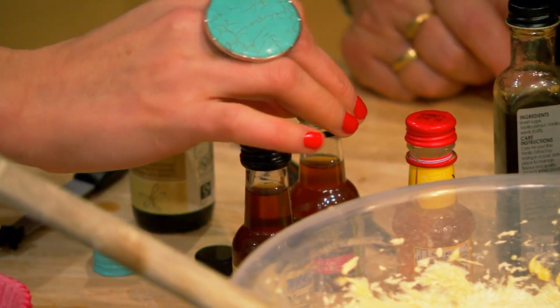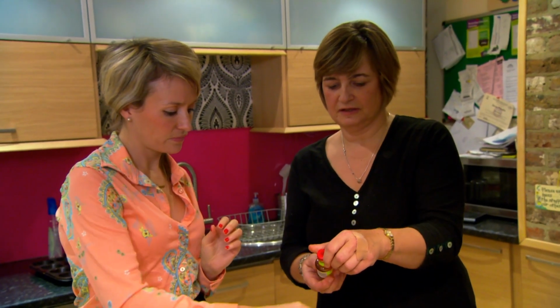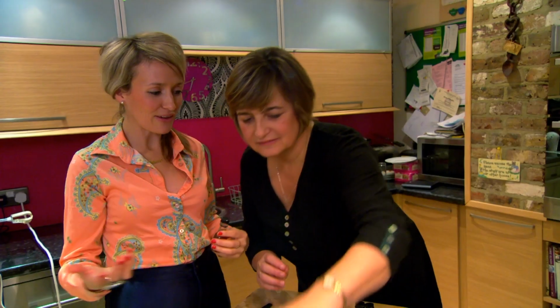What is interesting about all of these bottles is that when you have a little look on the back, you know, some of them say they've got 3% vanilla in. These don't even mention it. You know, you go to the home baking aisle in the supermarket and just are left bamboozled.